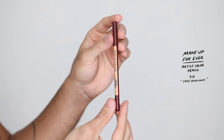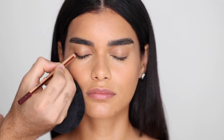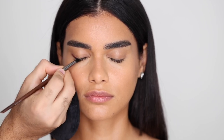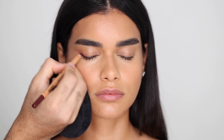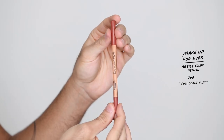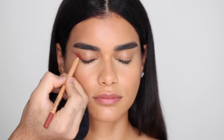I'm going to be moving on to the eyes and I'm taking the Artist color pencils. These are my favorite. This is a beautiful burgundy tone that's going to match the lip that I'm going to do later. So I'm going to go ahead and create a wing with this and kind of create a color story on the eyes to reflect what's going to come next. So with these two pencils, I kind of really want to just blend them together and create that diffused kind of gradient look on the eyes.